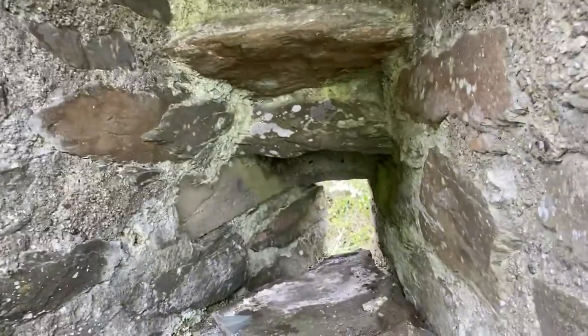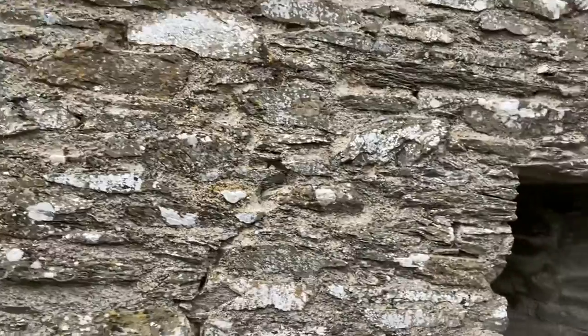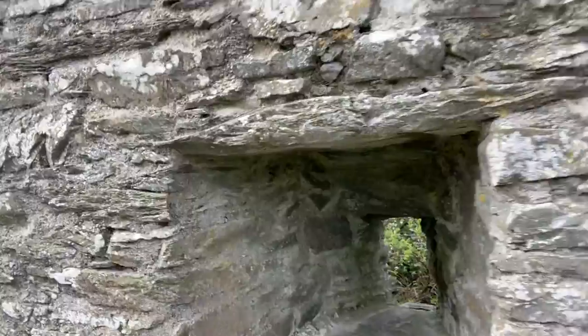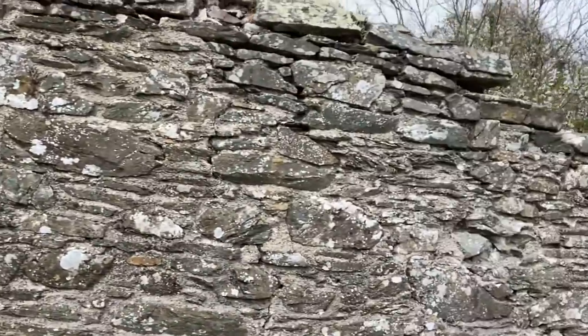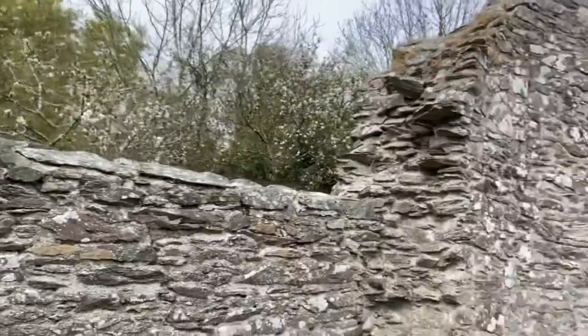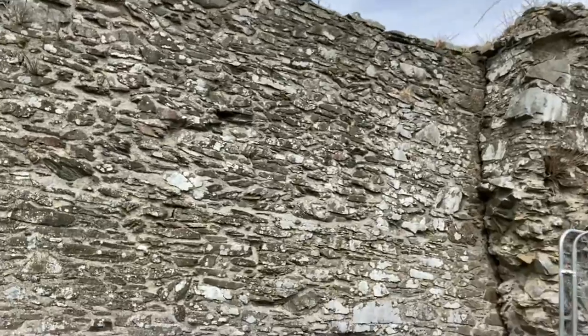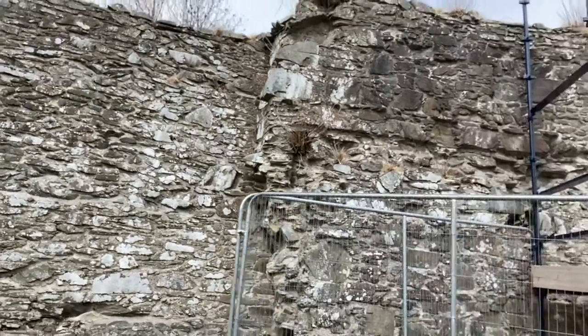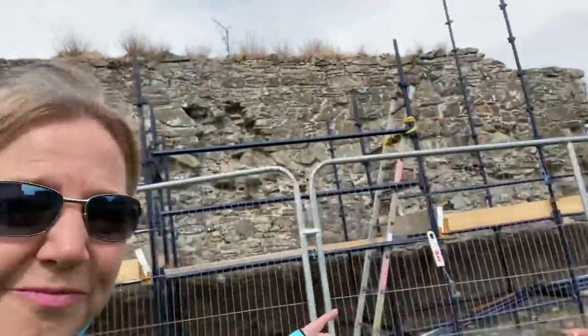This is where they used to fire from, right here. Right here. This is the restoration work that they're working on right now.